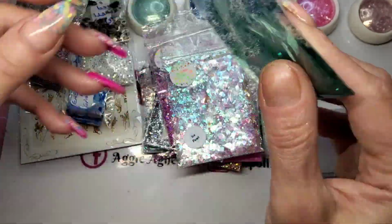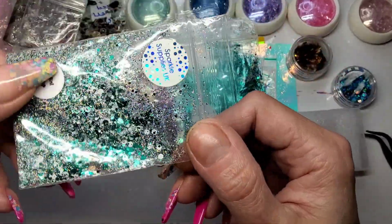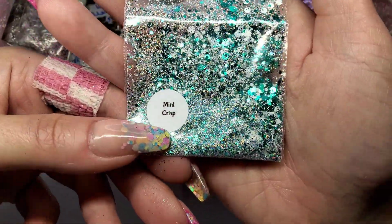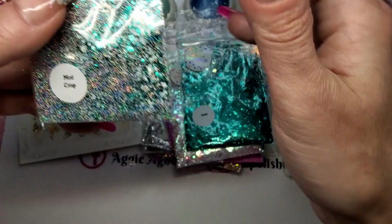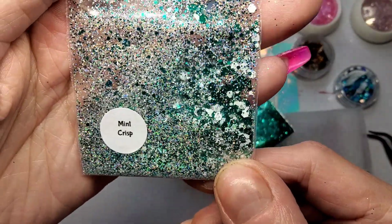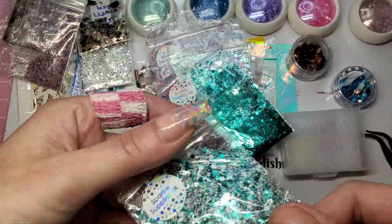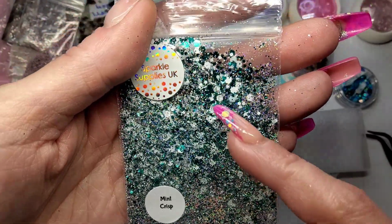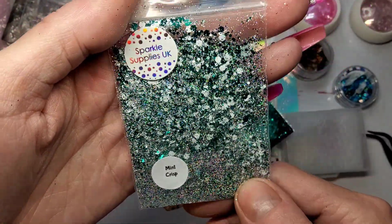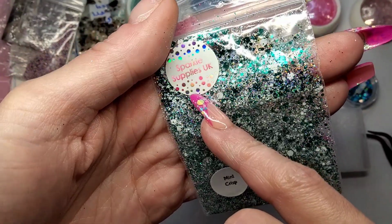It's beautiful. And lastly, this is one I actually wanted from Sparkle Supplies and I haven't got. It's called Mint Crisp. It just looks like that jade, but it's got matte white hex mix in with it. It's difficult to show you because all the fine sticks to the bag. Can you see the matte white it's got in it? It's beautiful. Oh, I love Sparkle Supplies stickers, look. Stick one of them on a nail, couldn't you?